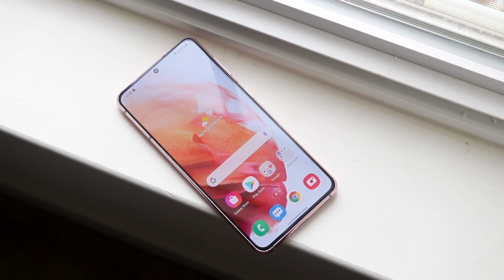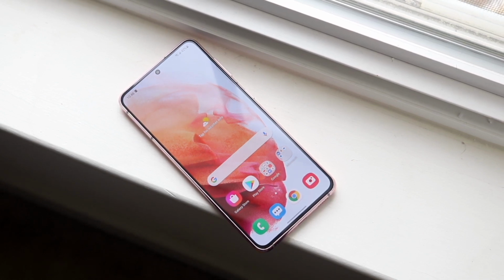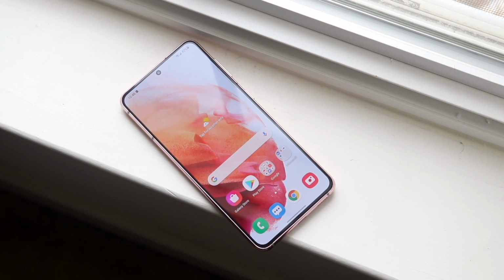Now, I think a used Note 20 is probably cheaper than a brand new S21, so keep that in mind. But really, when you look at them, there are some similarities, there are some differences.